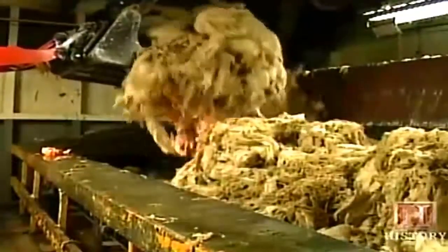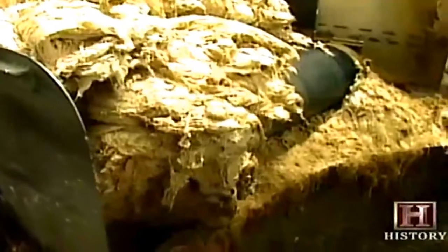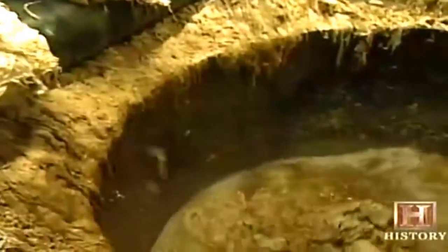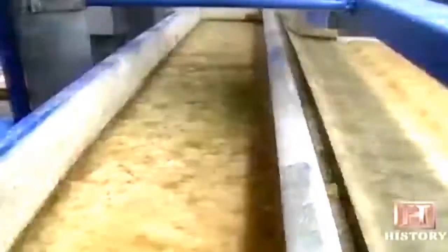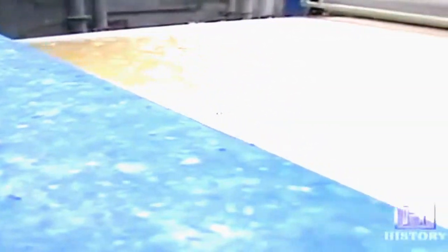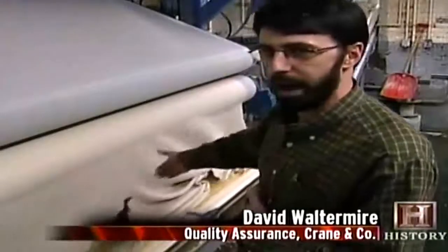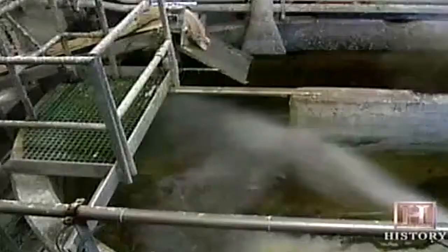A conveyor then dumps the steaming shreds into a pulper that breaks down the cotton into smaller fibers. At the same time, water washes away the caustic chemicals still lingering in the material. Another conveyor advances the cotton pulp toward additional washing stages. This is the final washing stage here. This material will be transferred along this conveyor up into our bleaching stage. We'll take this and we'll make it a whiter material than what it actually is now.